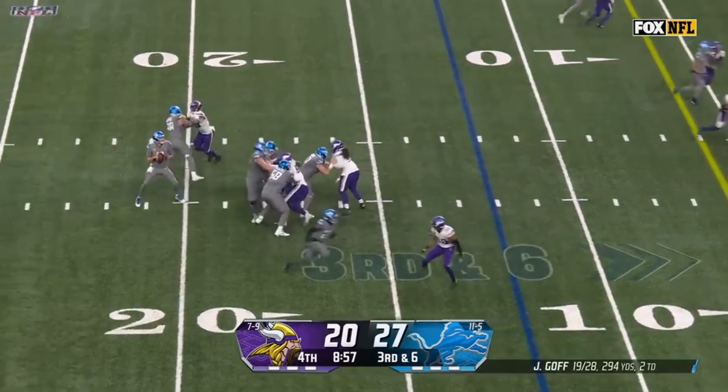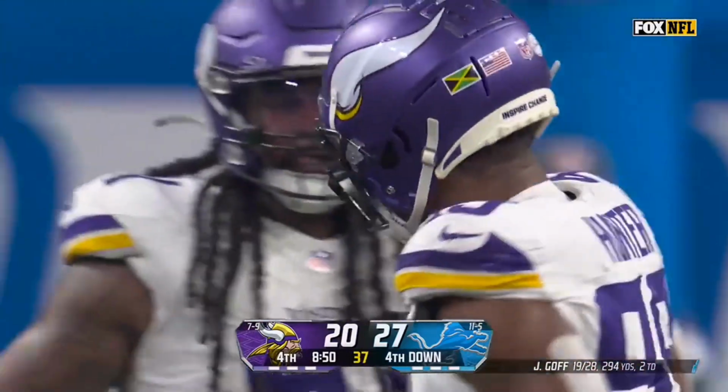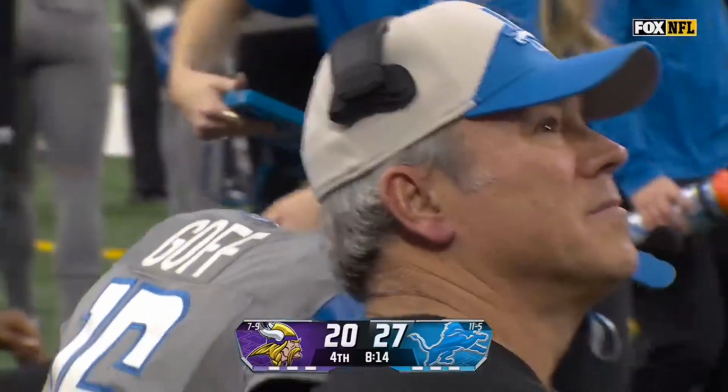3rd and 6. Goff in trouble and sacked back at the 21-yard line, Danielle Hunter. With his commitment, with his starters being out there. Badgley with an important field goal here. Makes it a 2-score game.